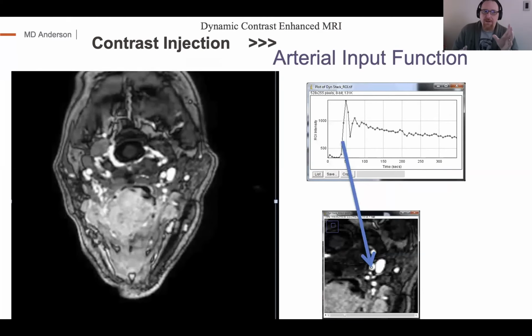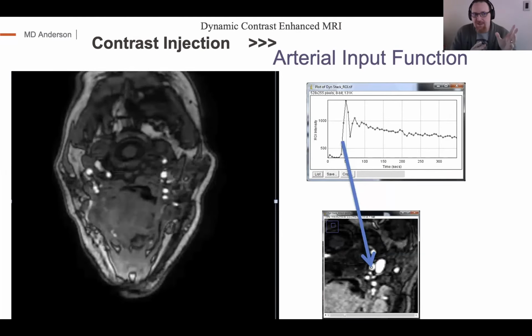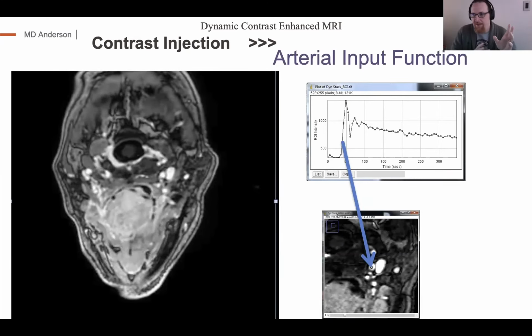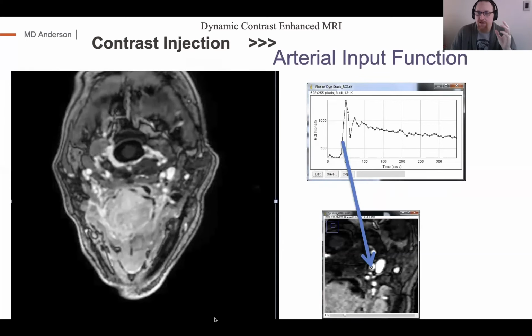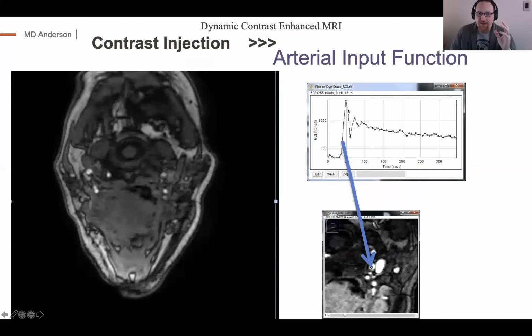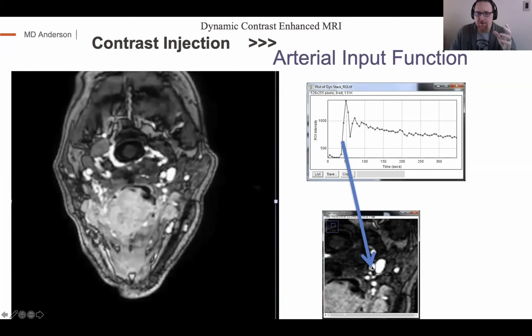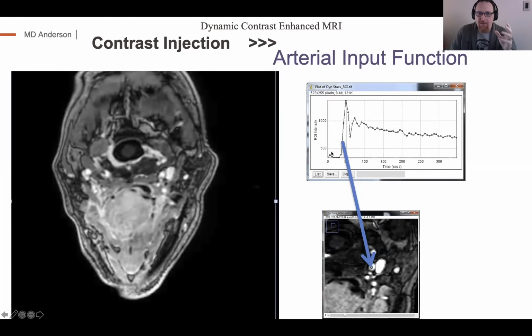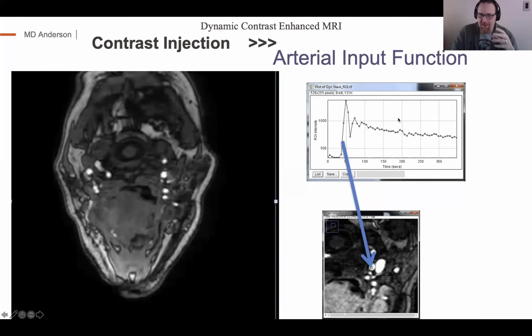So we started getting dynamic contrast enhanced imaging on these patients. And this helped us to see the tumor and to get quantitative metrics of the tumor, but it also showed this wash-in of contrast and then the washout. We could take that kinetic map and normalize it to an input function in the artery. And then we had a pharmacokinetic map of where the blood flow was in the head and neck.